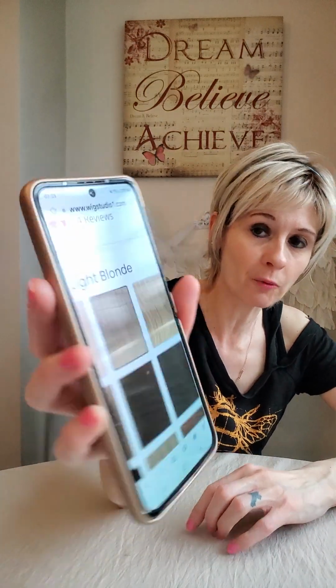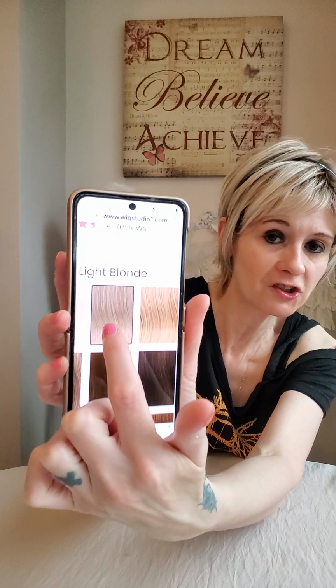So they've got platinum blonde, light blonde, which is what we've got. I think this is the light blonde. And even on there, it doesn't really show a root. So if you've been looking at this and thinking, oh, I don't know if there's a root on that, there is a root on it. But again, I would never have known. That's why I'm so grateful for YouTube, that we can watch these wig review videos.